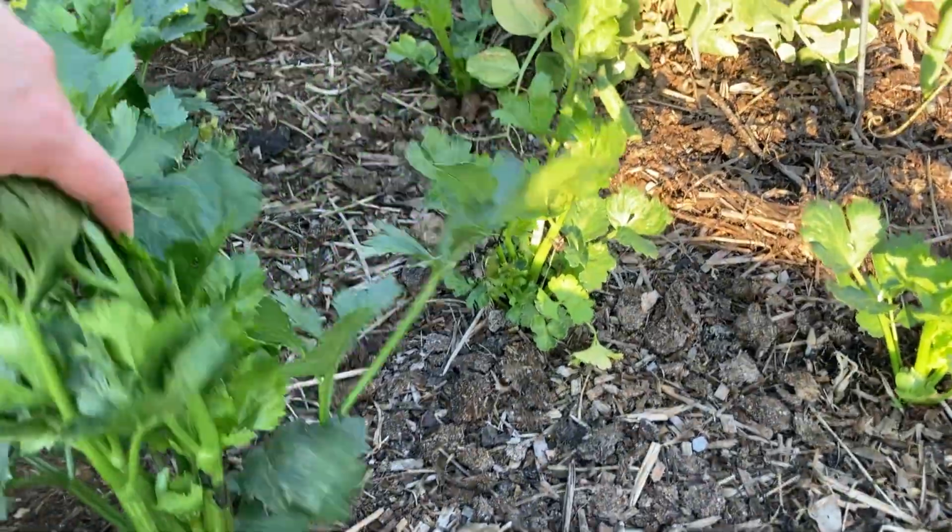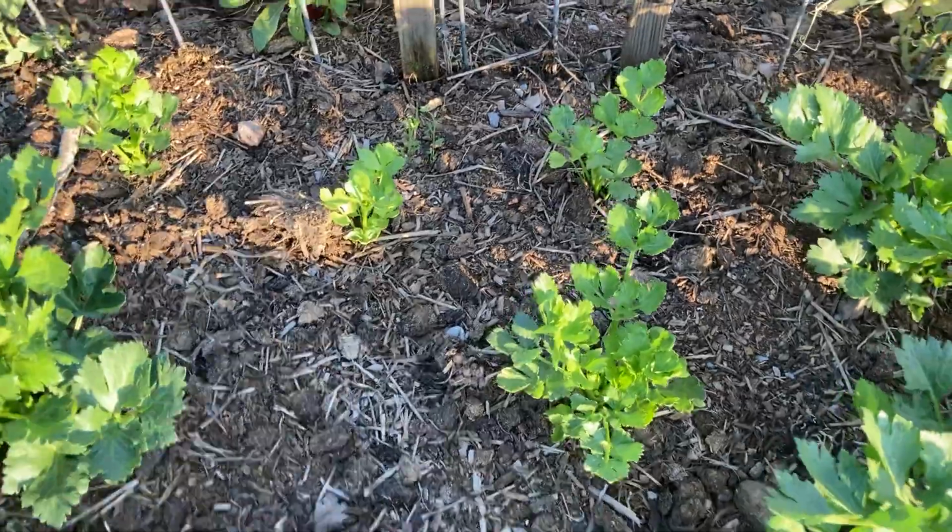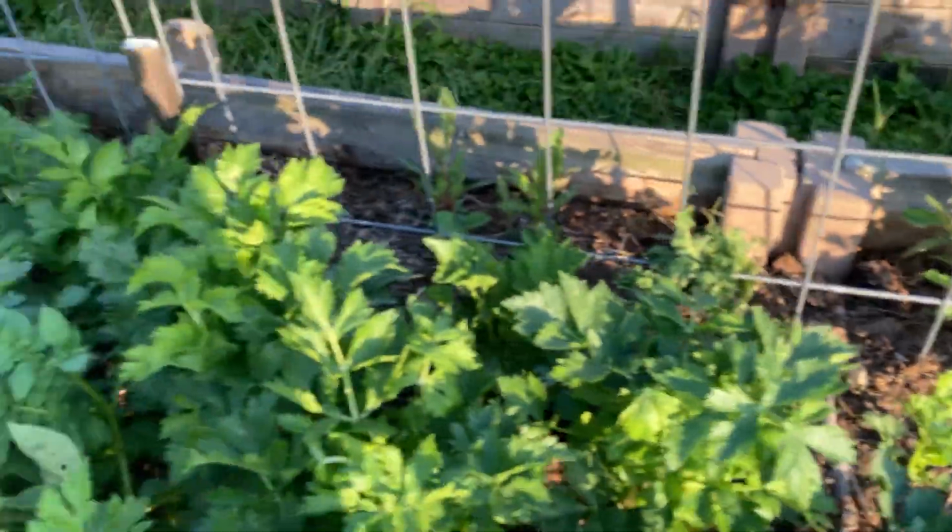This is the green celery. This one's doing pretty well, but these in the middle here are pretty skimpy. They're about the same size as they were a couple weeks ago. But man, here's the experiment.